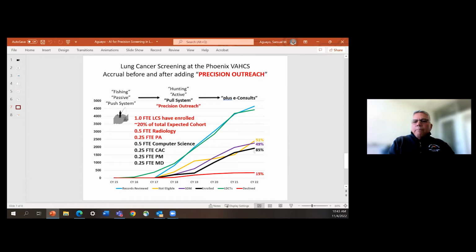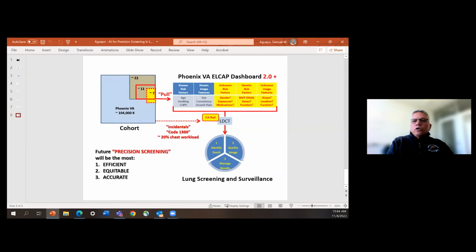85% of the people that we talk to enroll in the program, that's the enrollment efficiency. And 71% of them are coming back for their annual CT. That's adherence to the protocol. This is only with one lung cancer screening coordinator. And the reason why I'm mentioning this is because we have now exhausted, we believe, the efficiency of the program. So this year, we're adding 2 additional FTEs for that. AI is what's going to help us to be more efficient. And this is what we are going to do next.